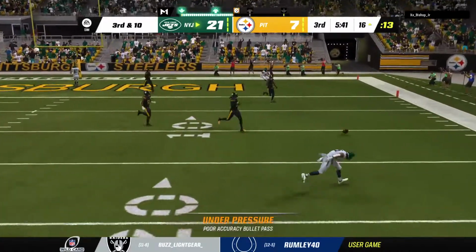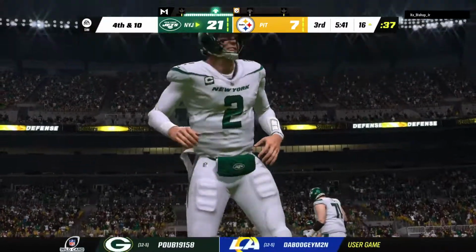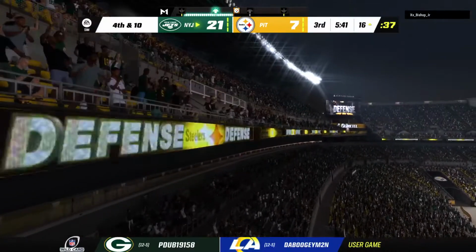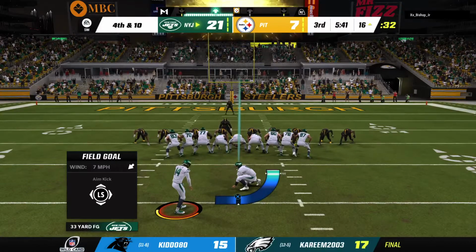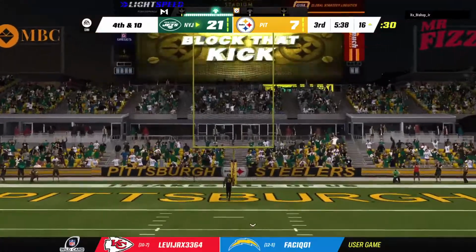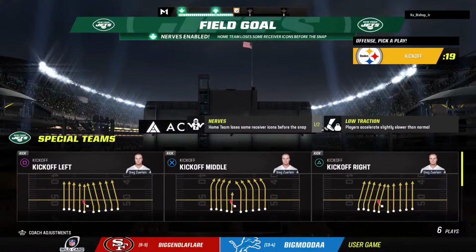Flushed out right, and this is going to be incomplete. You can tell they wanted to get that ball downfield. They had nothing working in the secondary, so he dropped it off to the running back. That one ended up incomplete. Zuerlein's kick is up and through, and they will open things up a bit more.